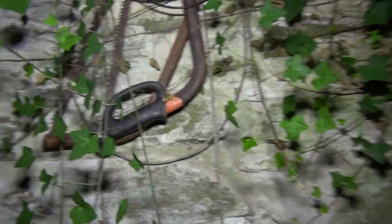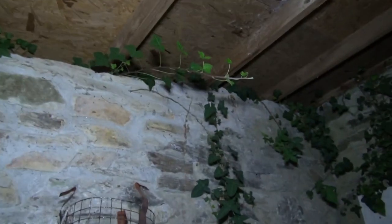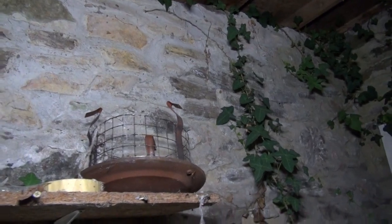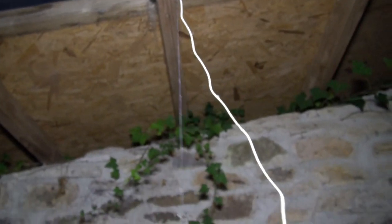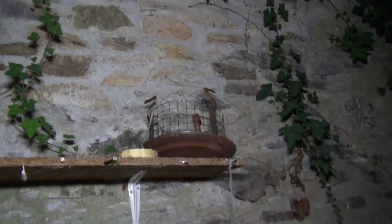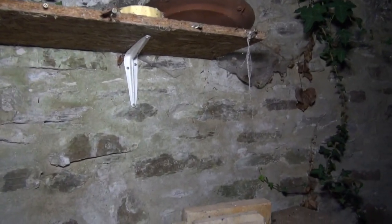You can actually still buy those. Wow, look, a couple of old saws, a bit of wire. You can see this hasn't been used for a while. Despite the fact it's got a new roof, the ivy's getting in. There's a little light. Solar powered light. Wonder if it works. Can't see a switch. Let's put that back.